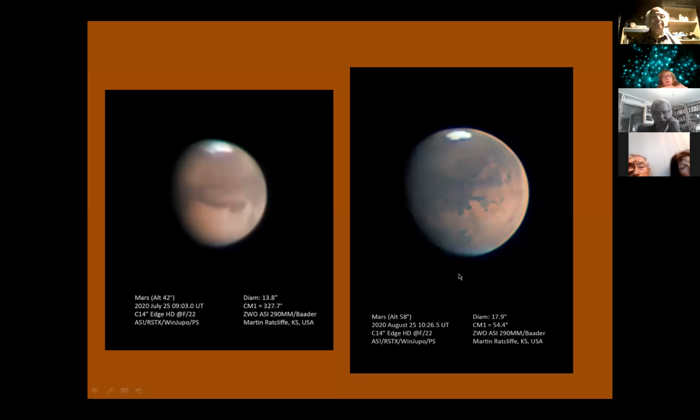Mars. Mars is getting really, really good. Yes, it's up late. It's about 3 a.m., 4 a.m. But this is the time to be looking at Mars. It's already 18 arc minutes across. This image was taken on July 25th. Pretty good, quite a large south polar cap, a little notch in it there. Here's the Sinus Meridiani and Solis and the Sinus Sabaeus here. Get my nomenclature right.